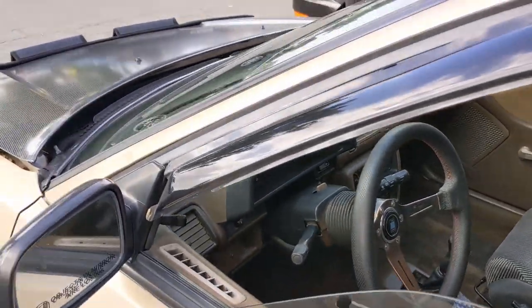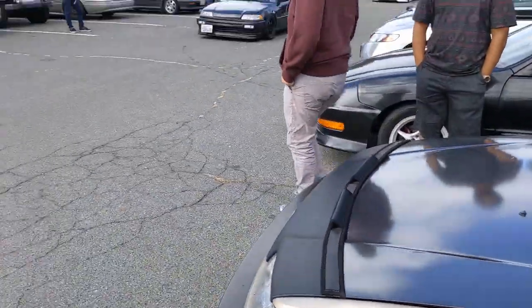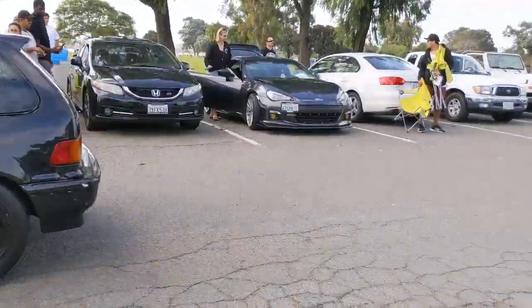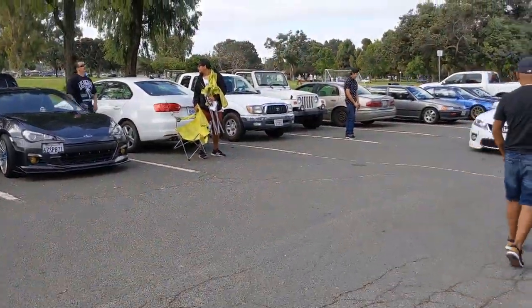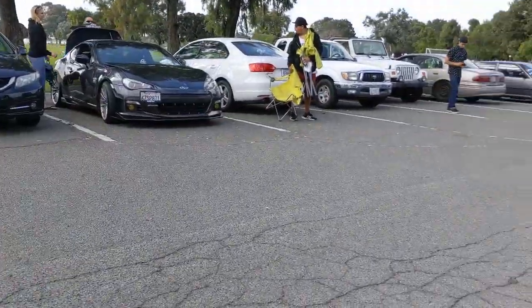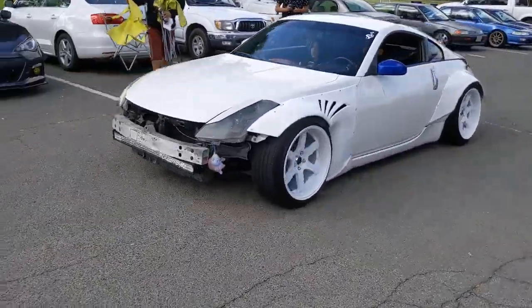Super clean Bride steering wheel. Or Nardi, I'm sorry. Lady driven, that's always dope. And 350, I want to say, possibly 370.